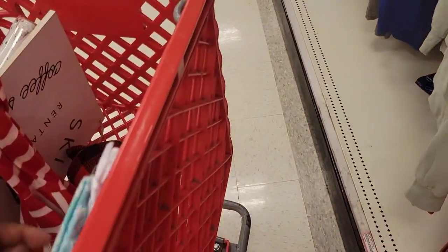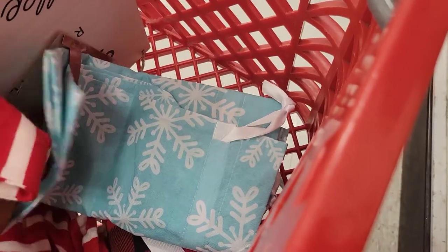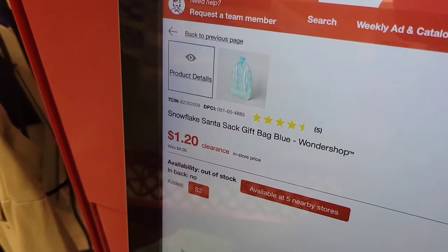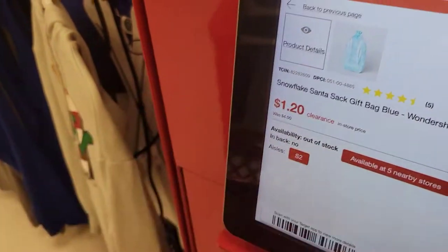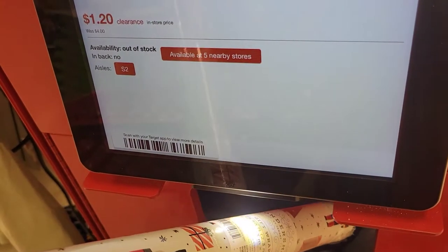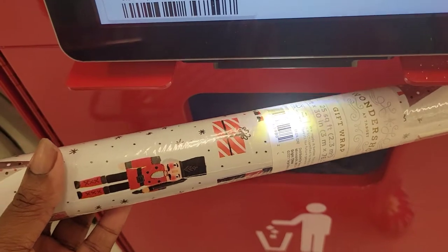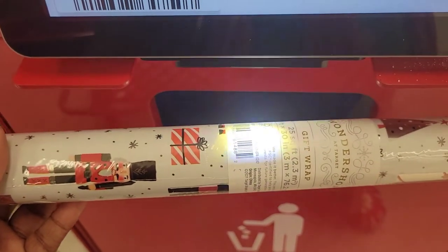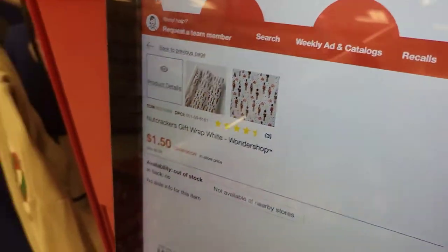The Santa thing, where is the barcode? Oh, it's on the inside. That's crazy. Okay, so the Santa bag, Christmas sack is $1.20. The wrapping paper. What is the science to getting this to scan? That's what I'm trying to figure out. Okay, it shouldn't be that hard. Why your scan light ain't red like everybody else's? That little small red line. Okay, so the wrapping paper is $1.50.